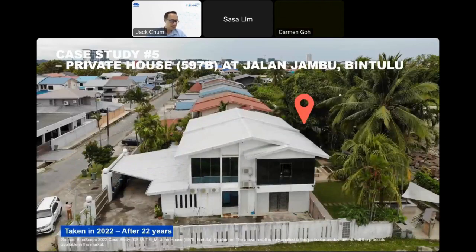Last case, item number 5. This one actually is a house. The house owner's name is Mr. John. We spoke to him, interviewed him to get some insight. Upon interviewing him, he shared with us that he's very proud of his house. Why? Because his roof is still intact after so many years. After 22 years, he never replaced his roof, as compared to his neighbor's roof.